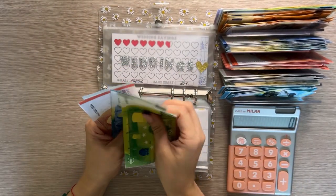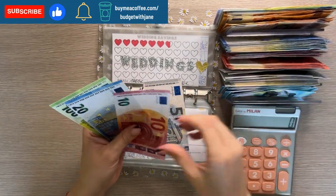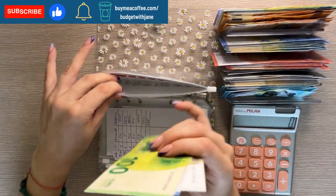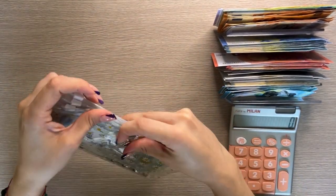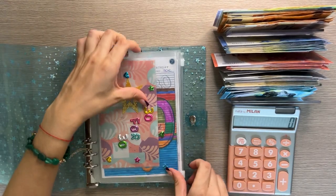We have 120, 30, 35, 40, 45. So once again, leaving a 5 and dropping these for a 20. So 145 in weddings. So that's all for Daisy Duke. And now we are moving on to my A5 binder.